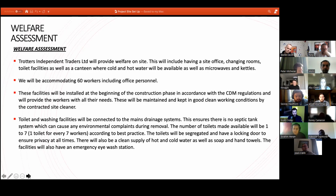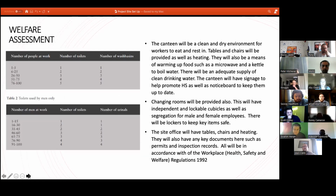The number of toilets made available will be 1 to 7, so 1 toilet for every 7 workers, according to best practice. The toilets will be segregated and have a locking door to ensure privacy at all times. There will also be a clean supply of hot and cold water, as well as soap and hand towels. Facilities will also have an emergency eye wash station.